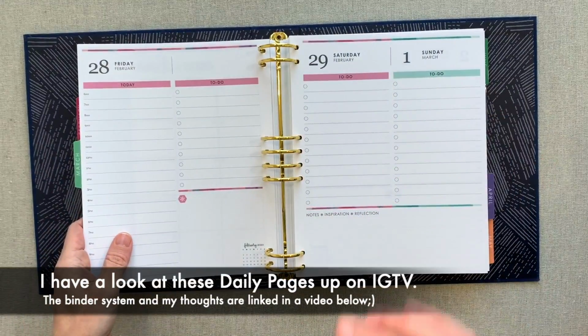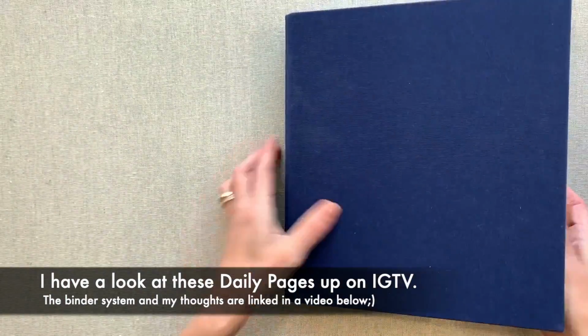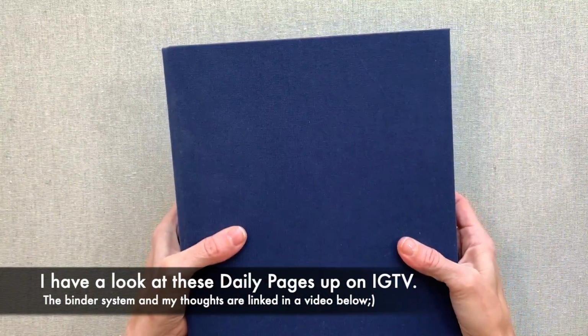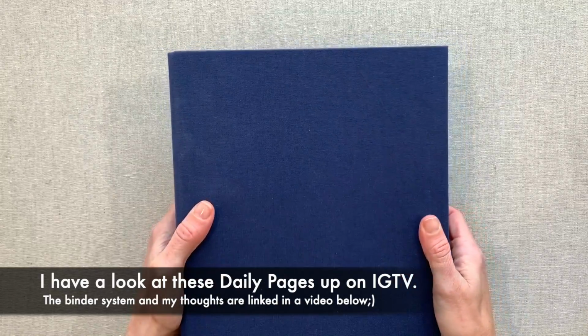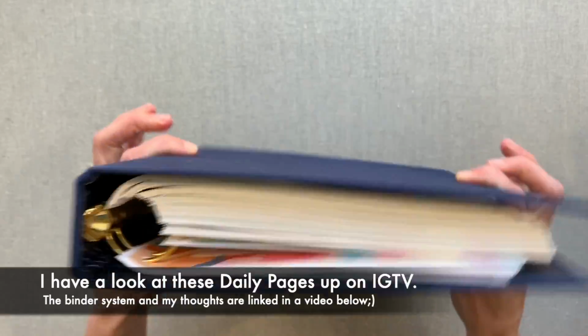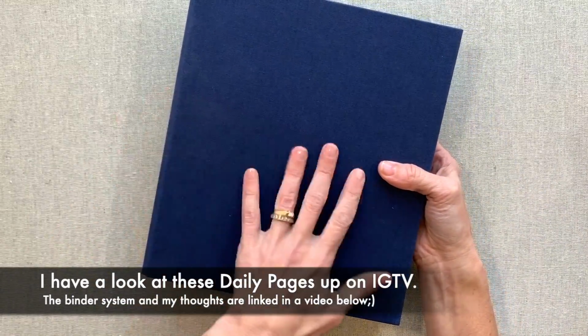I do have a full walkthrough of this on IGTV. Also, I don't have it in a YouTube video, but I do have a YouTube video all about the binder system under my Erin Condren playlist. I will link that down below too, in case you're just really interested how I feel about the binder itself. With the weekly inserts, that's all in my YouTube video.